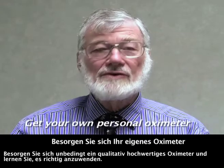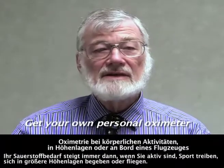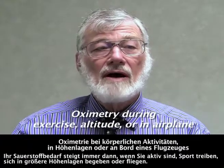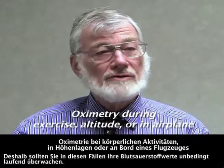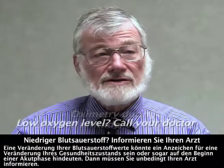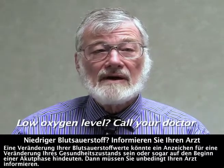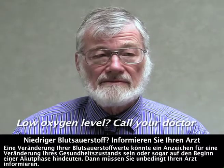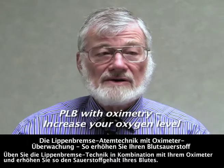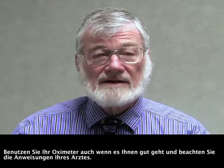It is essential for you to obtain a quality oximeter and use it correctly. Your oxygen needs are greater when you are active, exercising at high altitudes, or up in an airplane. Therefore, you should monitor your oximetry during each of these conditions. A change in your oximetry level may signal a change in your condition or even a flare-up and a need to call your doctor. Practice your pursed lip breathing with your oximeter as a guide to increase your oxygen level. Use your oximeter in good health and as directed by your doctor.